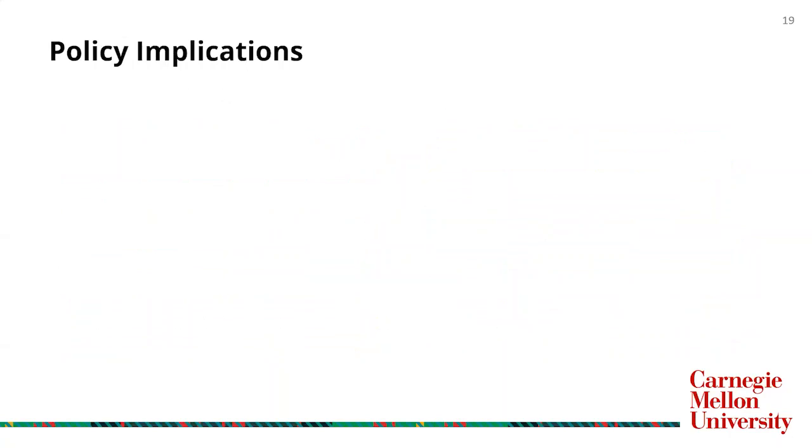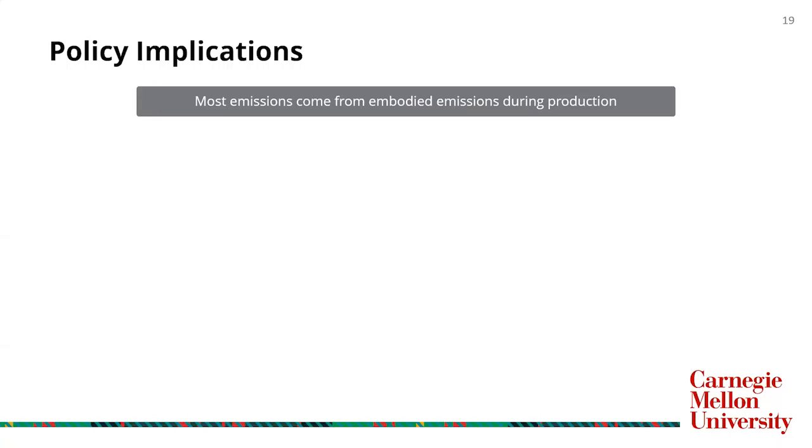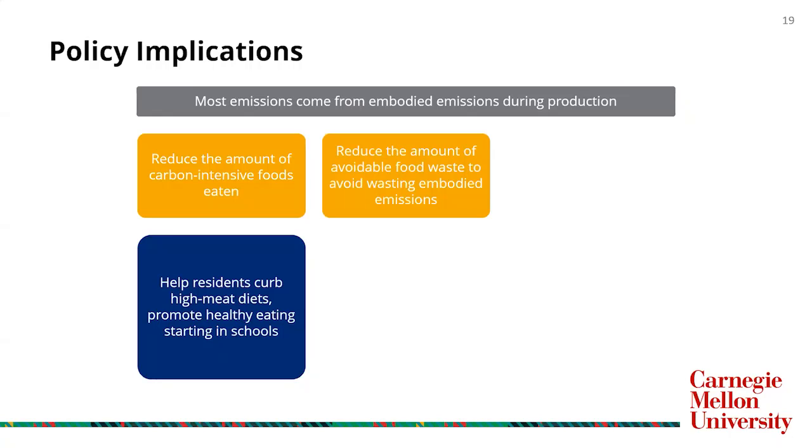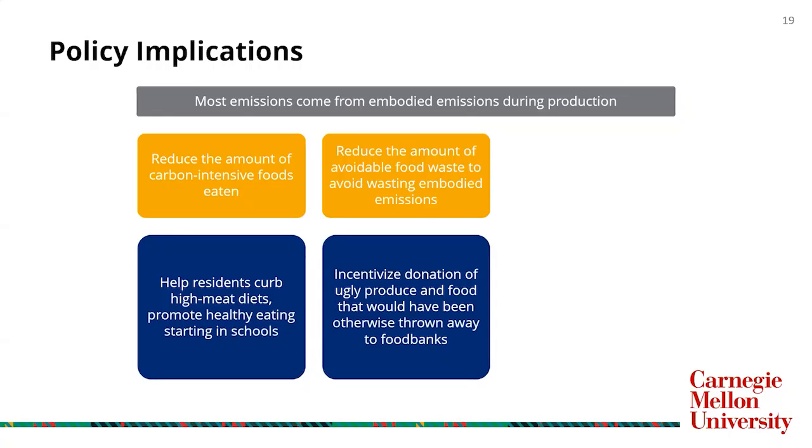So despite the uncertainties in our data sources, we can still make a few high-level policy implications from our results. First, we saw that most of the emissions are from embodied emissions during production. So we want to reduce the amount of carbon-intensive foods eaten, and we can do this by helping residents curb high-meat diets and promote healthy eating by starting in schools. And then next, we want to reduce the amount of avoidable food waste to reduce wasting all that embodied emissions, and we could do this by getting excess food into the hands of people who need it.